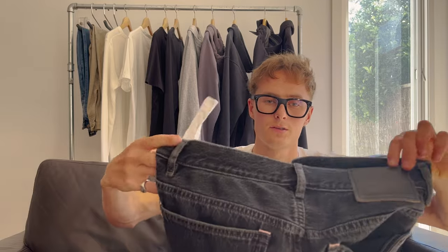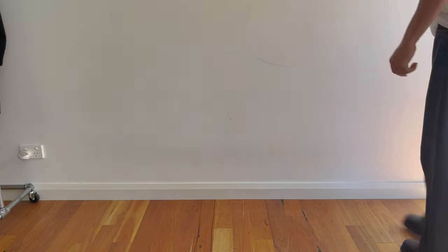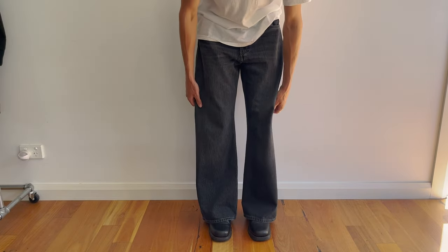All right, next item of clothing is the Acne Studios 2021 denim in black. I've had these for a couple years, definitely my most worn piece of denim. What was so interesting to me when I first got these was the actual wash of them. I feel like some days I really like it, some days I don't.